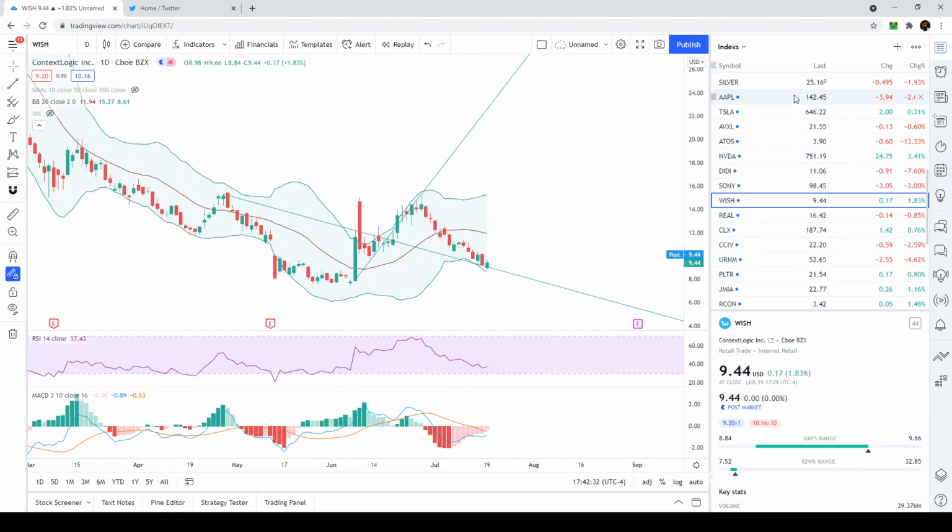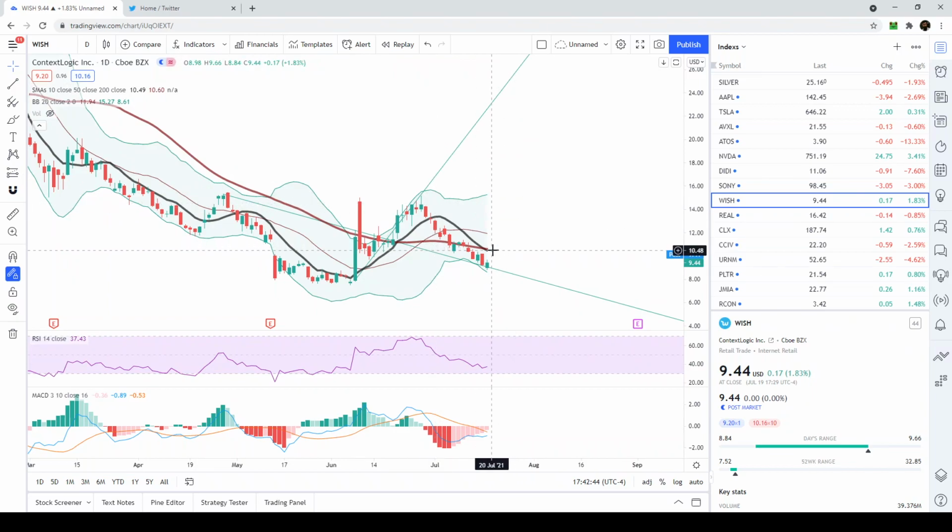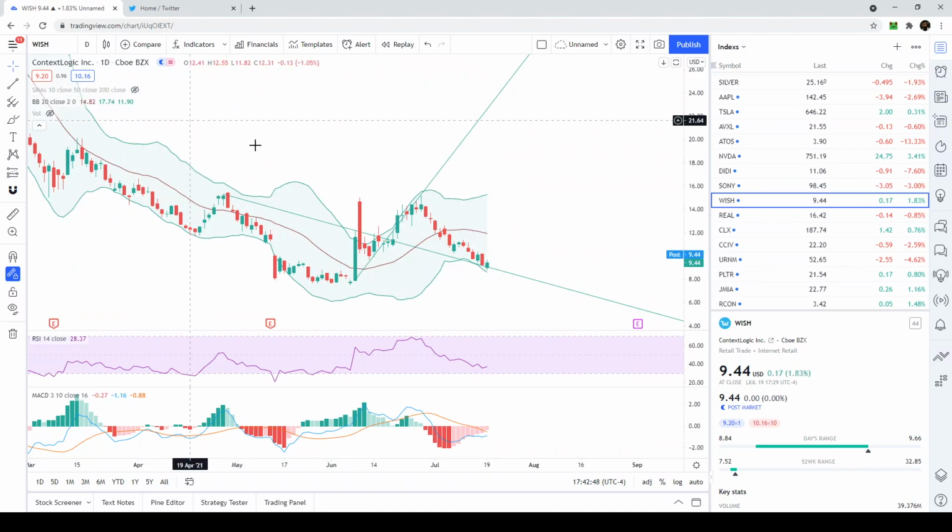And if the rest of the market, the IWM and the SPY, are bouncing heavily, then we can see $11.50, $12 again. Let's take a look at this. We can see tons of resistance at around 10.50. So that's really it.